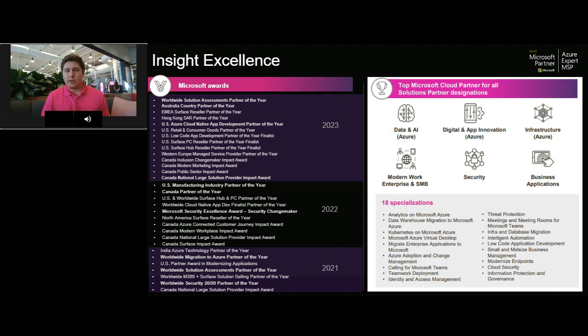around security. And the cool thing about security is in order to receive what Microsoft calls a specialization, you need to have a number of people who are certified across the board in different things that Microsoft's putting out. You need to have a proven track record of helping. You need to work with a certain set number of clients, and you need to really practice this and be able to then submit for these types of specializations. So Insight has 18 specializations within these 6 partner designations.